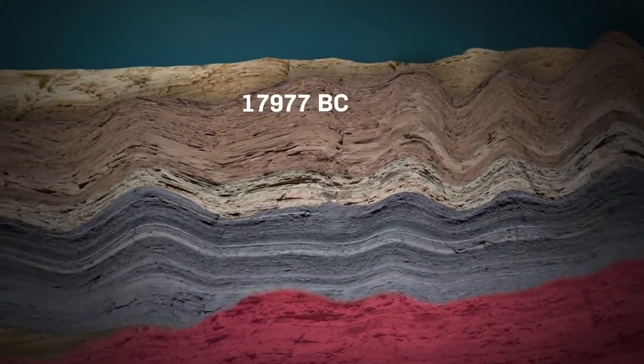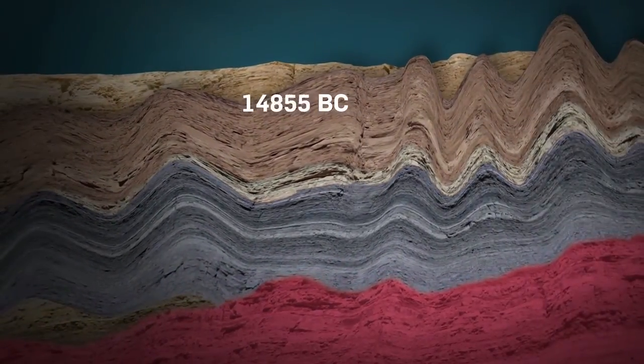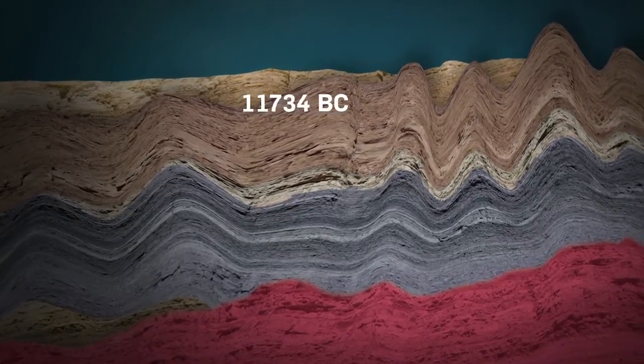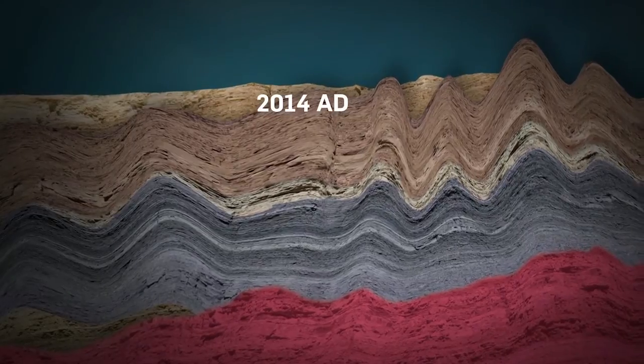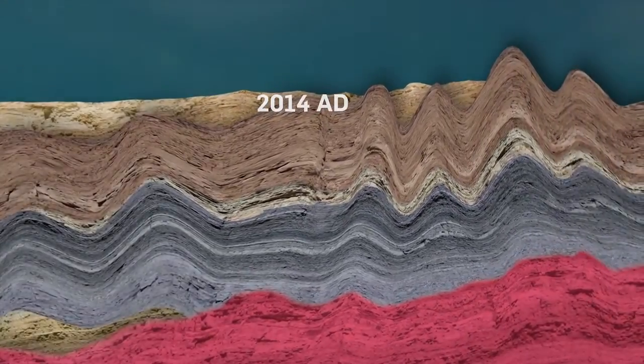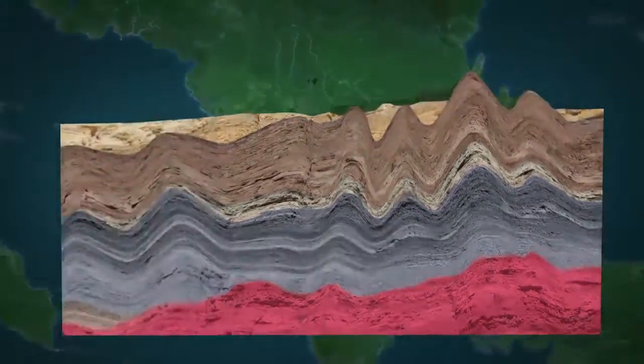In the last 10 million years, huge tectonic forces have buckled and folded the crust to throw up the New Guinea Central Range of mountains. And it is these stresses that have trapped the hydrocarbons 3,000 meters below the surface.